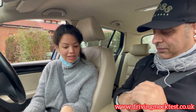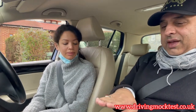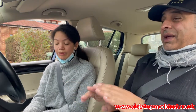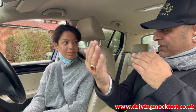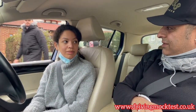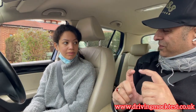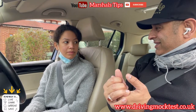And what is this one? The lane discipline. When he was there and then he was going like this, I'm like, okay, where are you going? That was a problem. And then the other one was when there was a car in front which gave you way and I had to grab the wheel. I had to move it because you got very close to the car on the left. Because the gap was very narrow, what you should have done was go very slowly through the gap. If you'd gone slowly, it would have been fine.